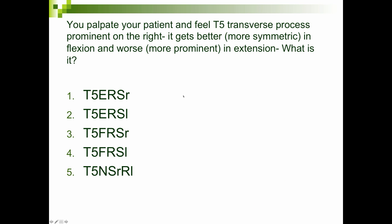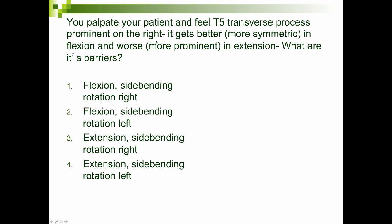You palpate your patient and you feel T5 transverse process prominent on the right. It gets better, more symmetric in flexion, and worse or more prominent in extension. What is it? So it's going to be T5 flexed, which is where it gets more symmetric, rotated, side bent right, because you felt the transverse process more prominent on that right side, meaning that that body is rotated that way.